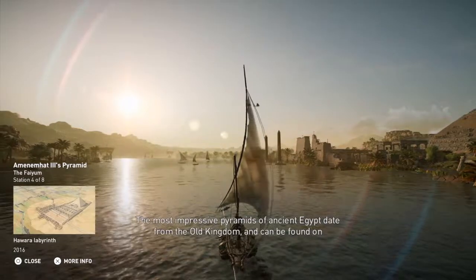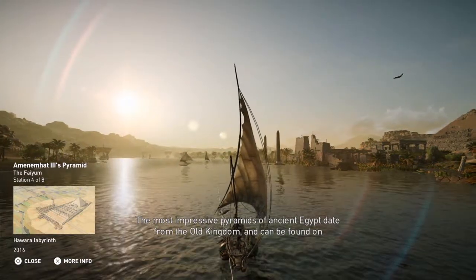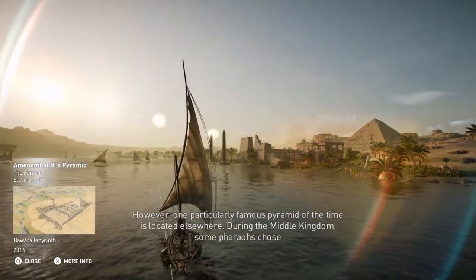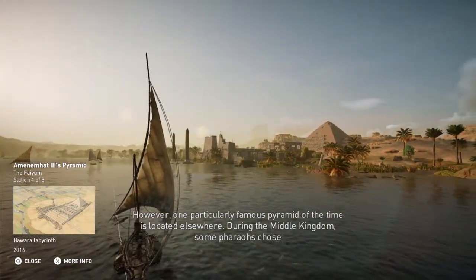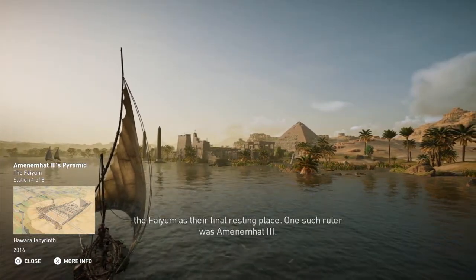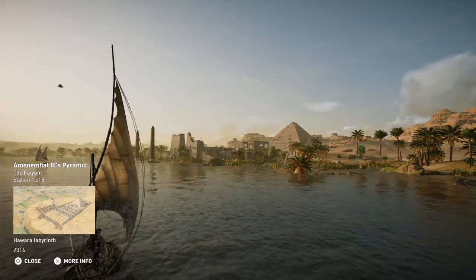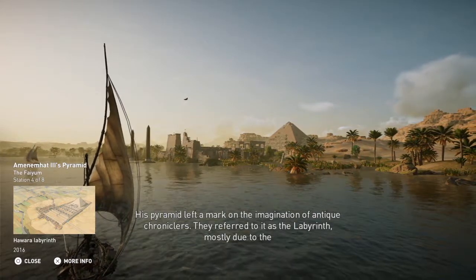The most impressive pyramids of ancient Egypt date from the Old Kingdom and can be found on the sites of Giza, Saqqara, and Dashur. However, one particularly famous pyramid of the time is located elsewhere. During the Middle Kingdom, some pharaohs chose the Faiyum as their final resting place. One such ruler was Amenemhat III. His pyramid left a mark on the imagination of antique chroniclers.